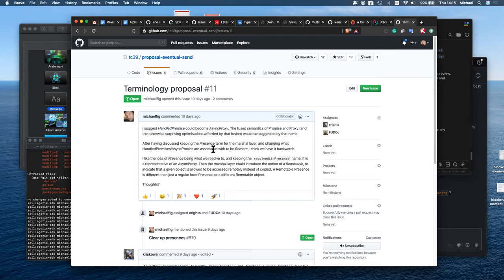But for our handled promises, we want to be able to create handled promises in all sorts of different situations, not necessarily for marshalling remotely. And so the marshal layer has one idea of an object that can be remoted to another place. And the handled promise has the idea of a presence, where when a handled promise resolves, it resolves into an object that is a stand-in for something else.